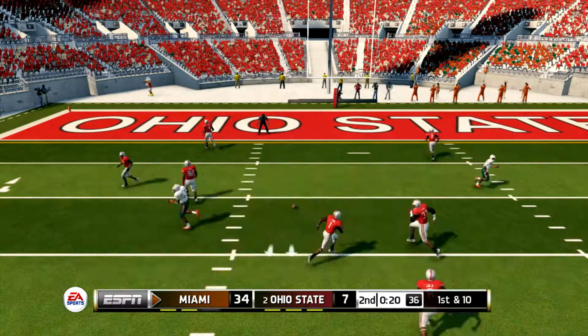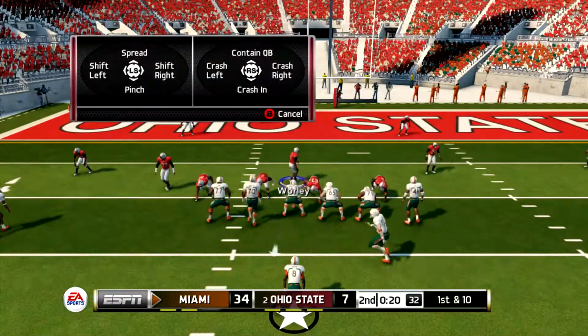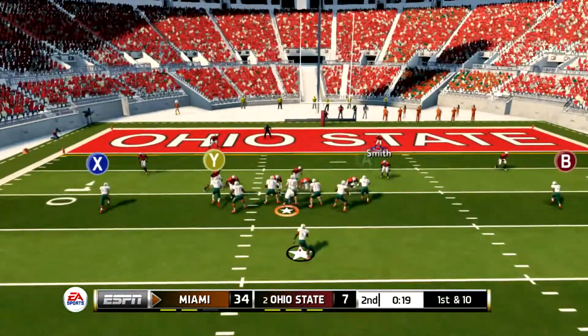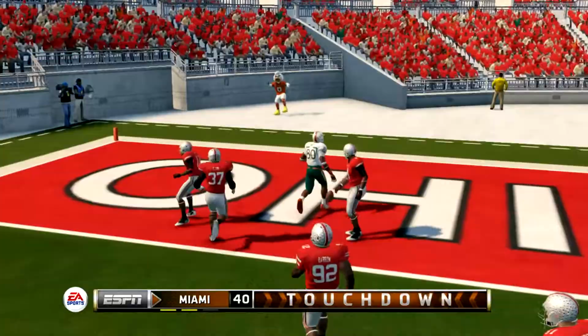Yeah, no question. I think you have to mix it up defensively, but when you blitz, you better put pressure on the quarterback. Here, they weren't able to do that and got beat deep. Quick throw, caught, touchdown.